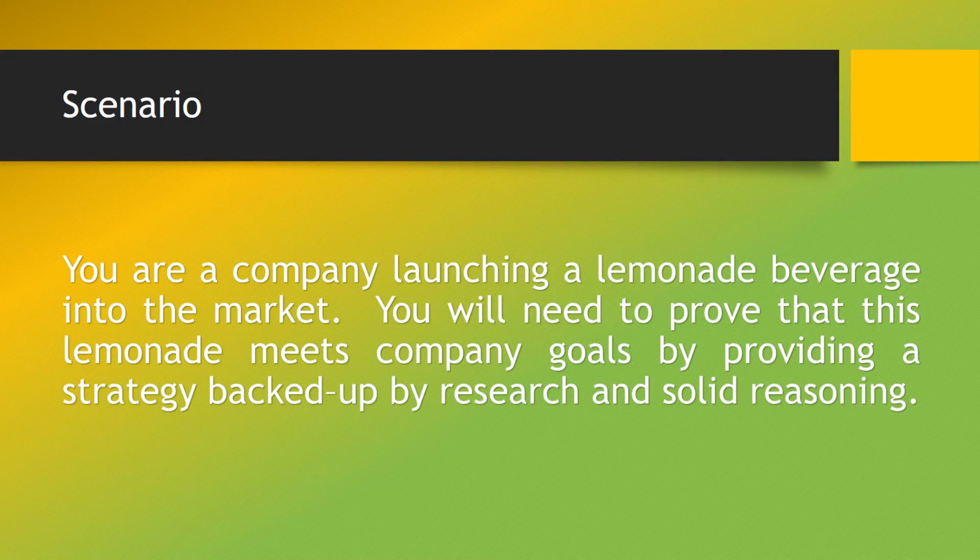So the scenario is you are a company launching a lemonade beverage into the market. You will need to prove that this lemonade meets company goals by providing a strategy backed up by research and solid reasoning. Like I said, this is basically putting together the marketing mix and making sure that the product jives with the target market and that the price jives with the distribution and all of that stuff, and putting it into a constant stream that makes sense for decision makers. This makes sense to the company.